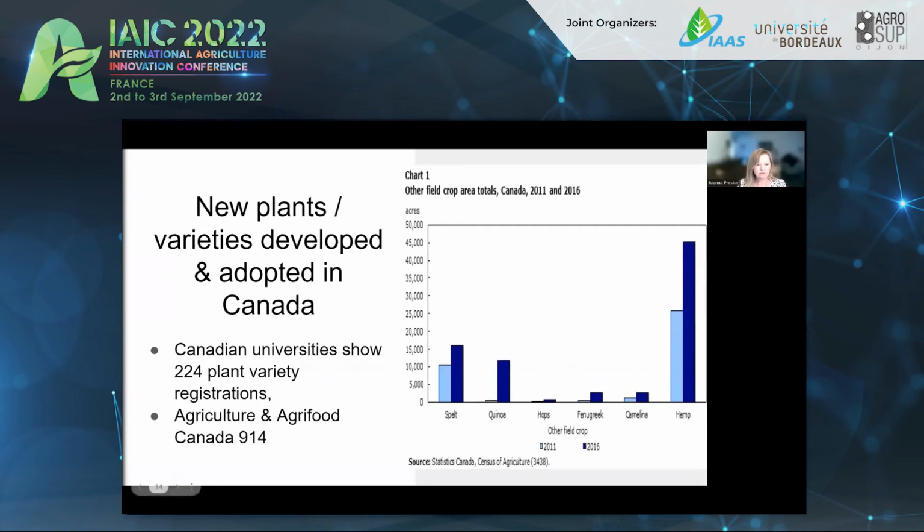A search of the Canadian Food Inspection Agency database shows that Canadian university and government labs generate significant numbers of new plant varieties. The University of Alberta is specifically noted for its new canola and wheat through our breeding programs, as I mentioned, and other Canadian institutions such as University of Guelph and University of Saskatchewan and Manitoba also make significant contributions to registering new plant varieties each year.